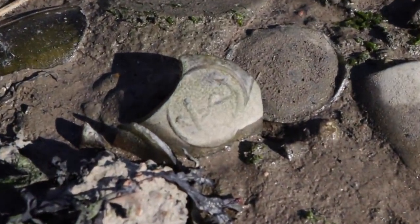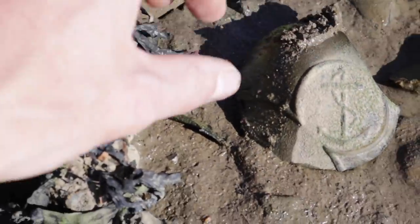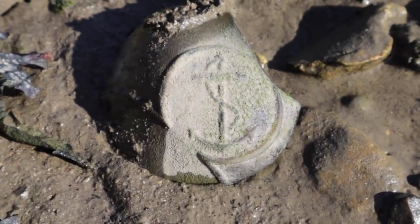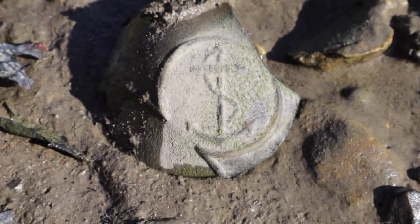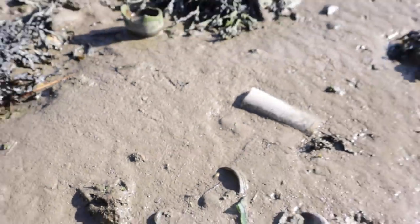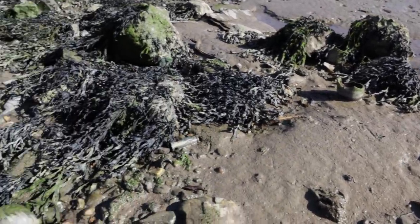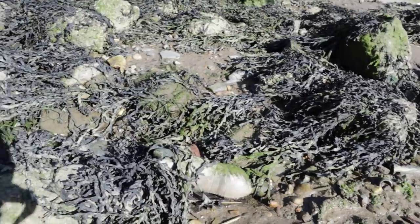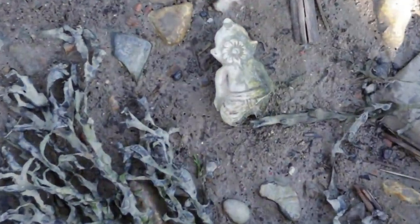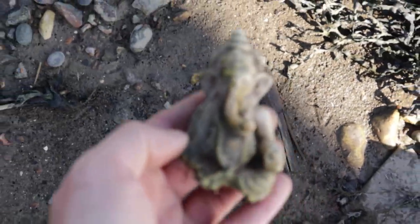Unusual piece of glass to see in there. It's got like an anchor on it. Yeah. No idea what that is. Pretty cool though. There's a few other little pieces of pottery and glass, mostly modern, but it might be a diamond in the rough somewhere. There's a little Indian offering, face down. Ganesha.